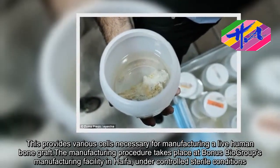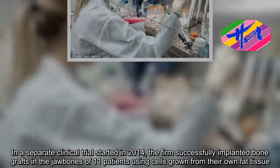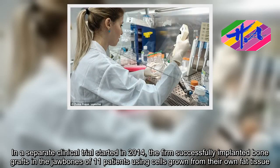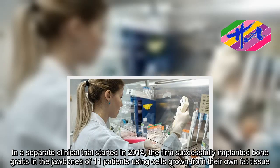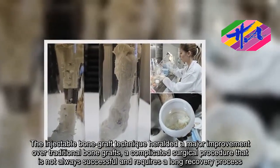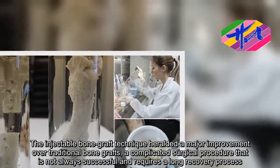In a separate clinical trial started in 2014, the firm successfully implanted bone grafts in the jawbones of 11 patients using cells grown from their own fat tissue. The injectable bone graft technique heralded a major improvement over traditional bone grafts, a complicated surgical procedure that is not always successful and requires a long recovery process.